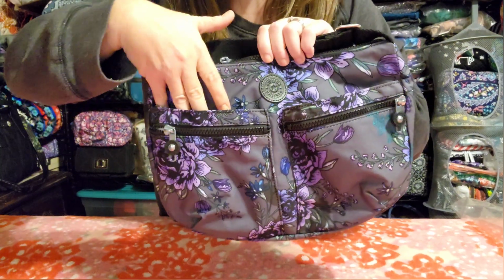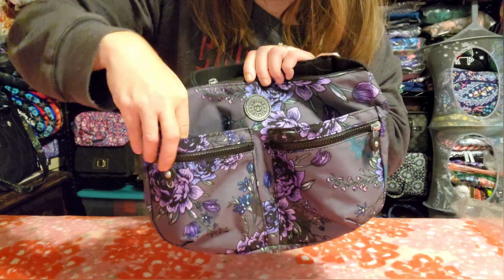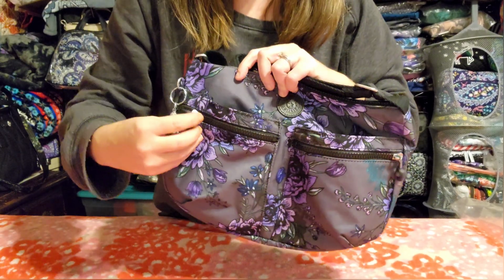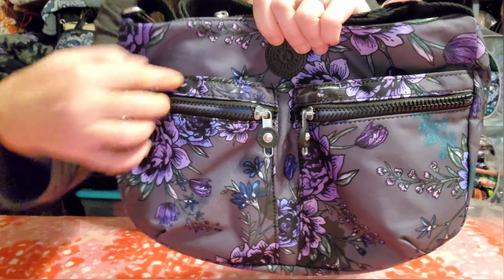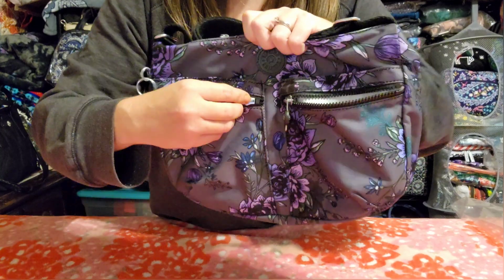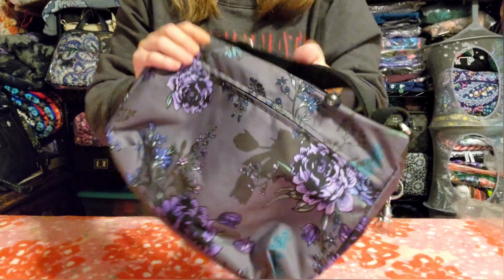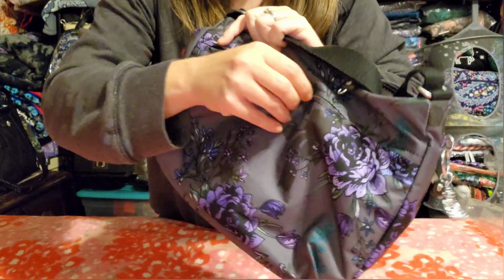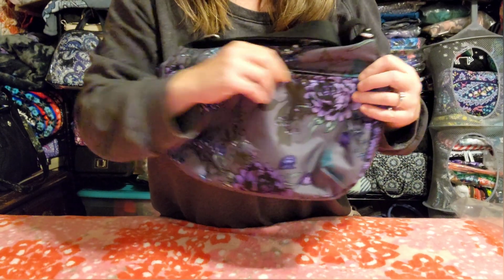So the features on this one, you have 2 slip pockets. Right on the front you have one here and one here. And there's the little monkey guy that's on there. And then on top of each slip pocket you have a zip pocket. And they zip in opposite directions, which I think is pretty cool. So right on the front you have 4 organizational pockets. Across the back you can see that little seam right there, and that's kind of like a hidden zip pocket. And that is just a big large zip pocket, no additional organization.